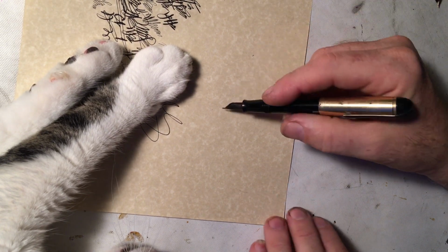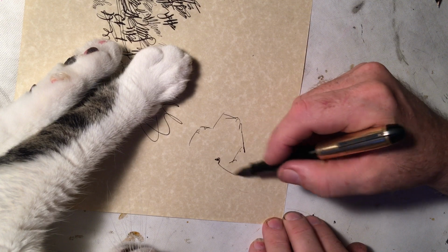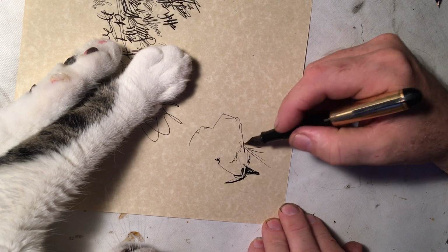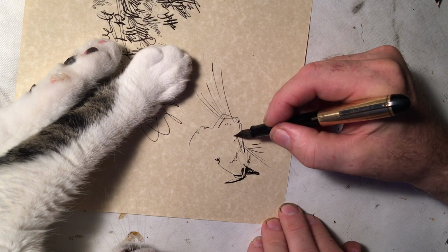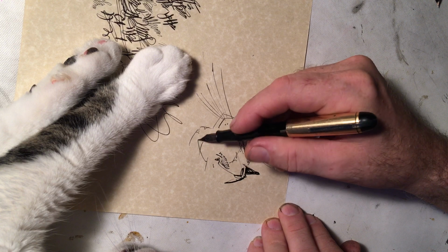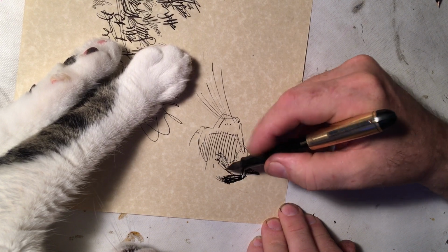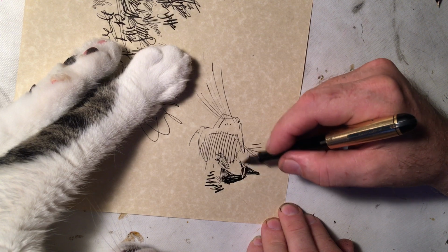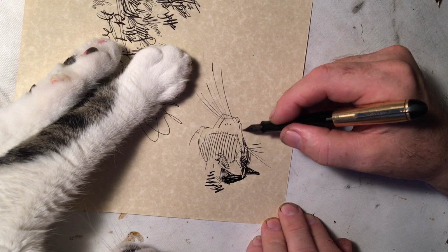Should we do a quick picture of the little kitty? Don't move, kitty. Here's a little thumping going on there. Kitty, this is supposed to be you, but I'm not quite getting you. I know I'm drawing you upside down. Maybe that's the reason.